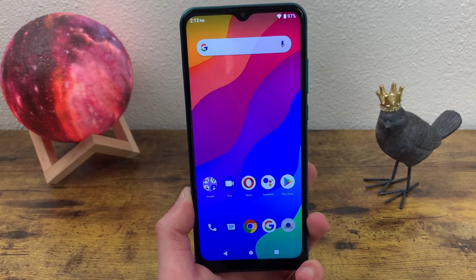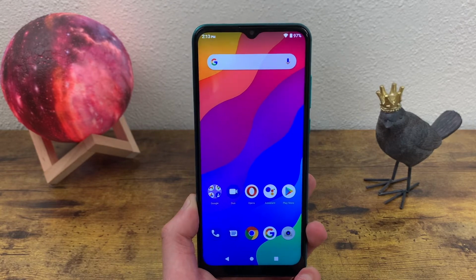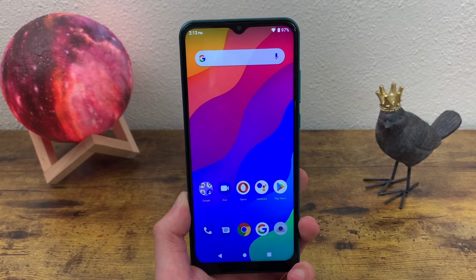In this video, we're gonna be taking a look at the BLU G50 Mega and going over what kind of value it provides in 2021.